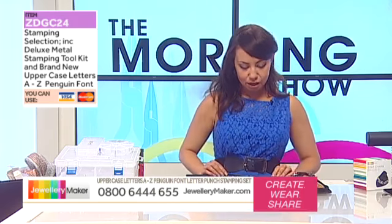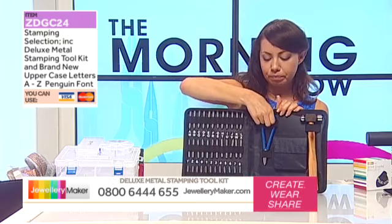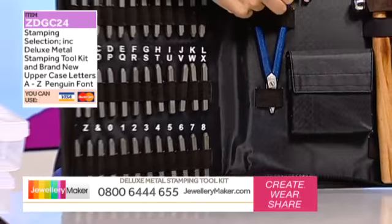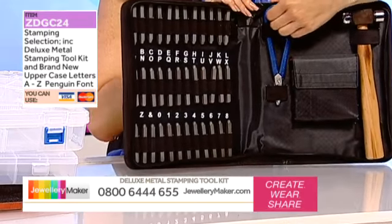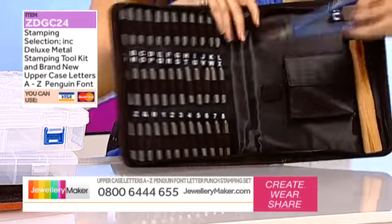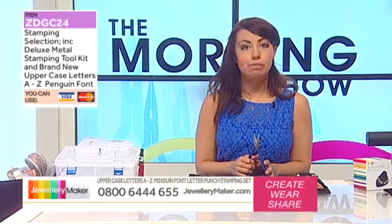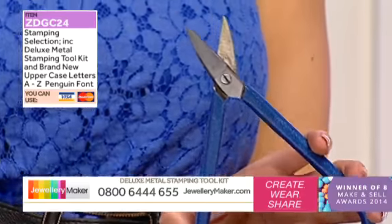I've also got in here your snips. So these perfect tin snips. These are your snip cutters, which essentially you can use to cut things like your blanks. You can use them to cut things like your metal sheets as well.